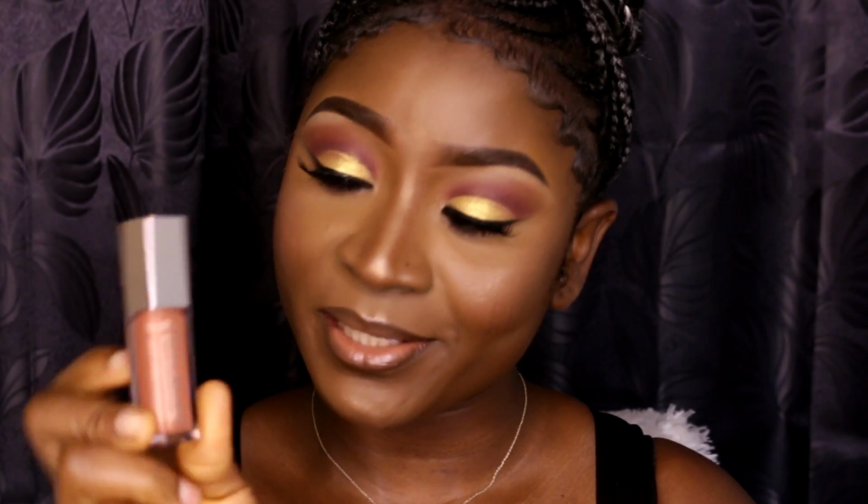So for the gloss, I'll say this gloss is amazing. I love it. I love how it feels on the lips. It's not sticky at all, and I love the smell. I think it has watermelon smell, and watermelon happens to be my favorite fruit. So I love the gloss a lot, and it lasts long on the lips as well.